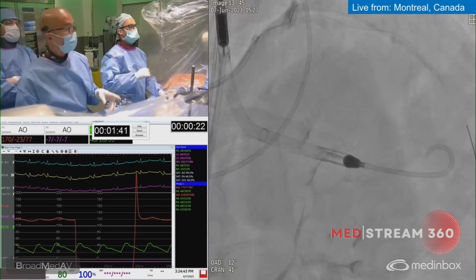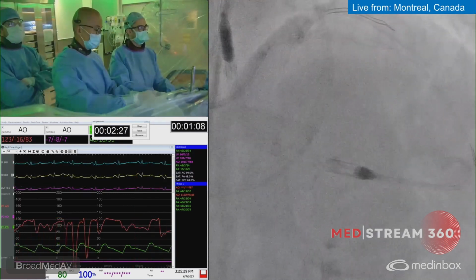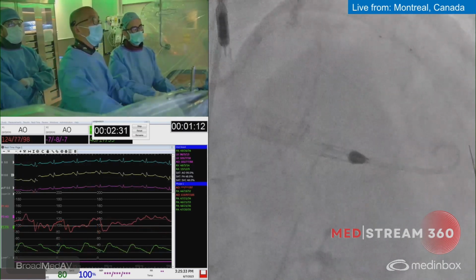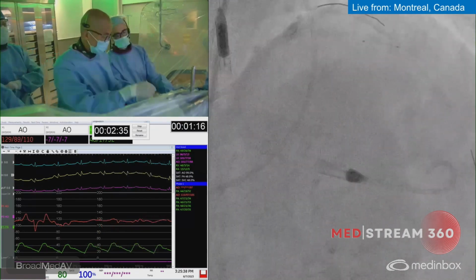This is looking good. Let's see the 3.0 balloon. Let's see how far it takes it. So it's stuck there too, but I think I would go here. I would go that far. Yeah. I would go here. There's a fat portion.